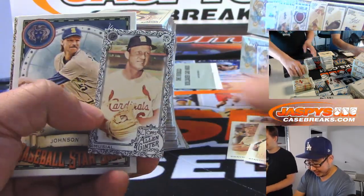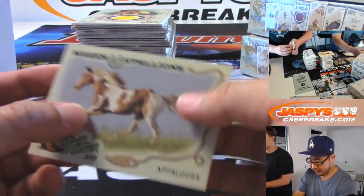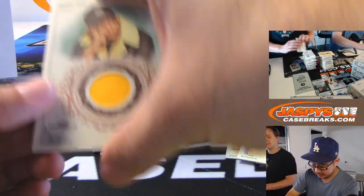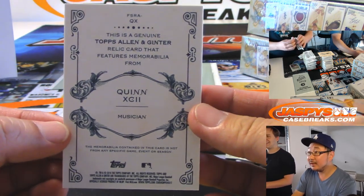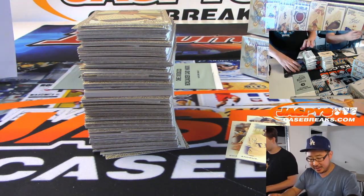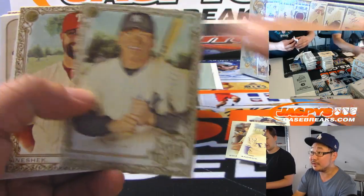There will be a recap, so hits and a hit recap, basically, and other noteworthy stuff. I pulled a Mustang one, too. Nice. There's a Quinn XI 22. It's Quinn. I think they did a collaboration or something like that. I think that's why there's a little confusion there, because there is a Charlie XI. All right, so let's slide that hit over. We'll top load those a little bit later.